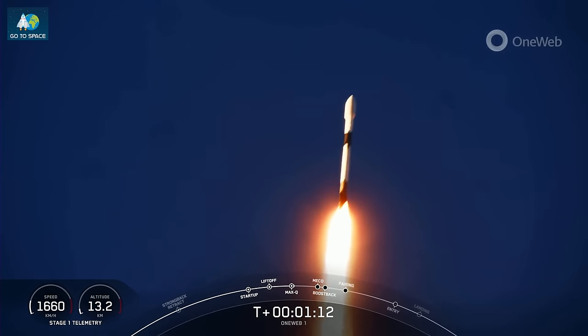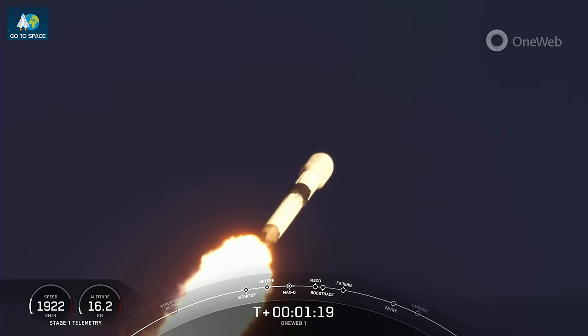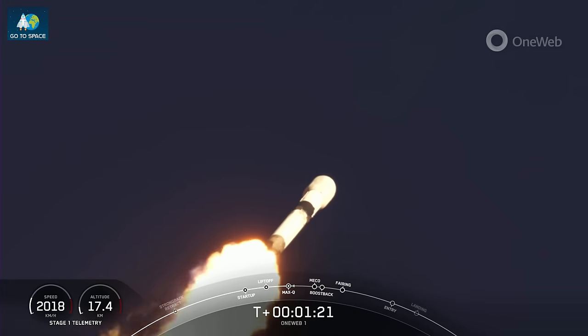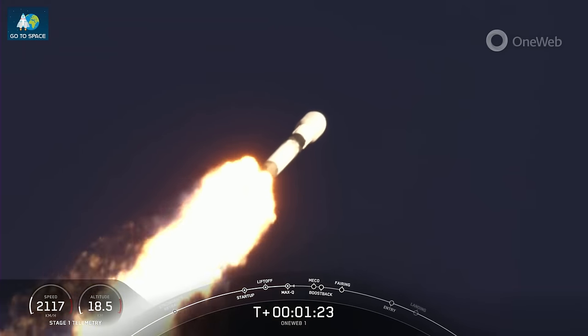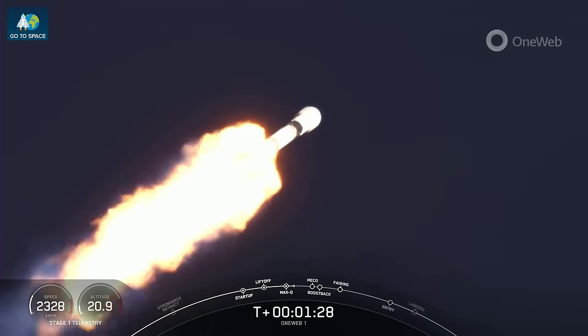Now, the first stage, or any rocket, typically needs to go about 17,500 miles per hour horizontally in order to avoid being pulled back down to Earth and actually make it into orbit. So you can keep an eye on that stage one telemetry on that bottom left-hand side of your screen.